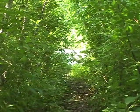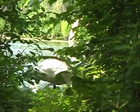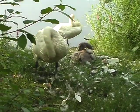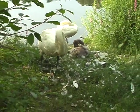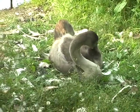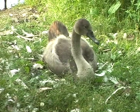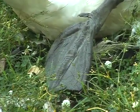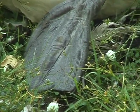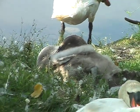This family like to hang out on the peninsula. You can tell by all the feathers on the ground. Throughout the fall, the cygnet will slowly turn its brown feathers into white feathers. This is a good opportunity to look at the parents' web feet. Now it's time to take a nap.